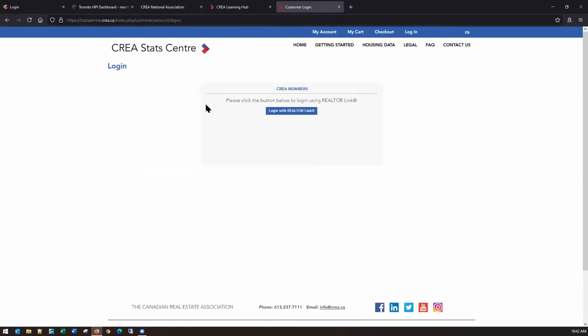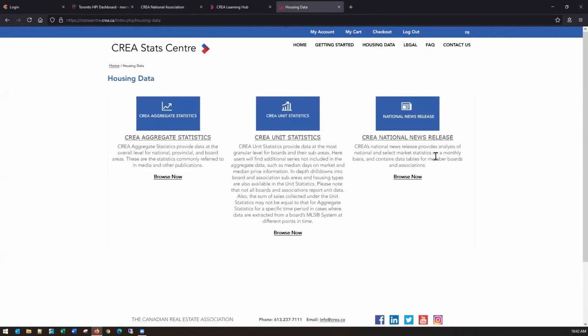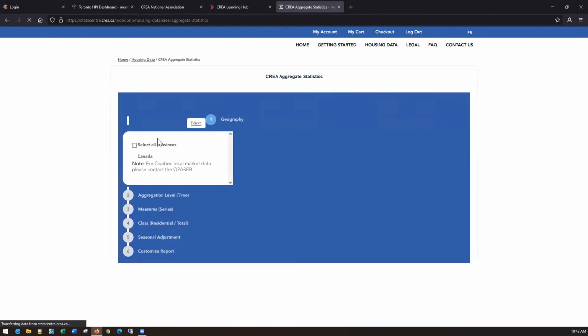And the 3 main types of data that we offer on the Stats Centre are the national news release, and that's just a PDF copy of the news release we put out every month, and it also includes our detailed data tables. We have our CREA unit statistics. Those are available only for select boards. You'd be able to get more detailed information like sales, median price, days on market, drilled down by area. And our most common one here is the CREA Aggregate statistics.